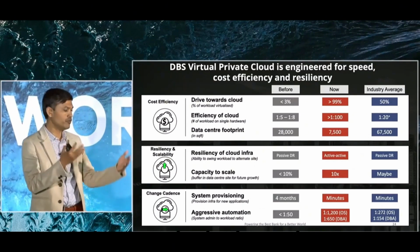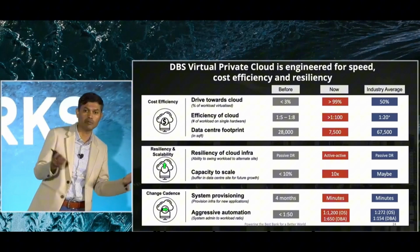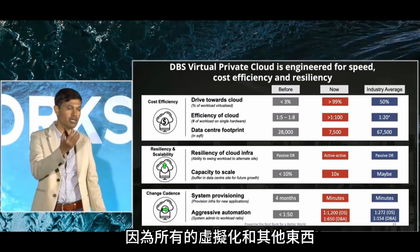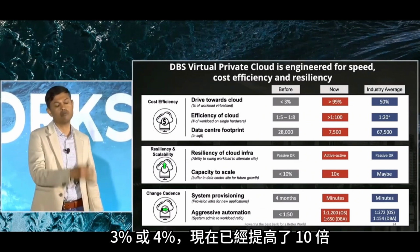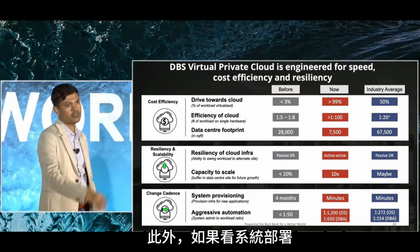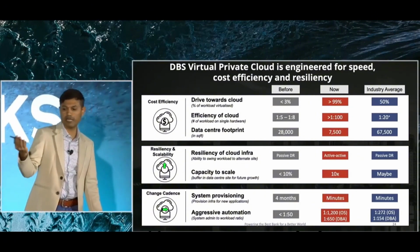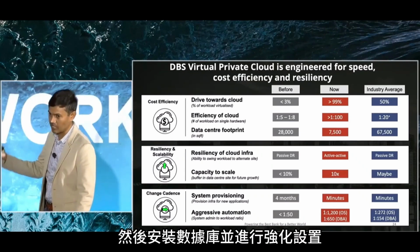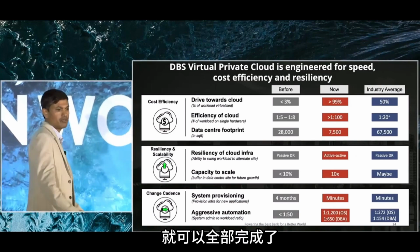And even though we have 2 data centers, we don't consider one a DR data center anymore. We consider both active. We don't call them primary and secondary; we call them DC1 and DC2, because both are active at any point in time. Because of all the virtualization, our capacity to scale was earlier maybe 3% to 4%, and now we have 10 times the capacity to grow. Also system provisioning: earlier, if the application team wanted to provision a server or create a database, it would take 3 to 4 months minimum to get a server, install the OS, install the database and harden it. But now it takes maybe 5 minutes, and everything is done.